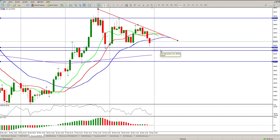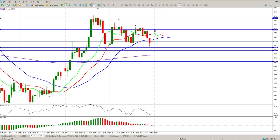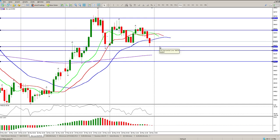Go with the trend on the higher time frames, and we can just treat this as consolidation. If I just delete that, because I'm not always a fan of diagonals, and I do that, you'll see there's the retest over there. There's a breakout, there's a retest, there's a retest. So that is the range we're in at the moment.